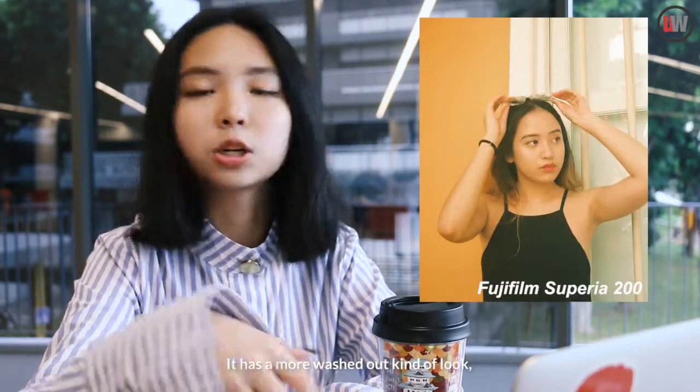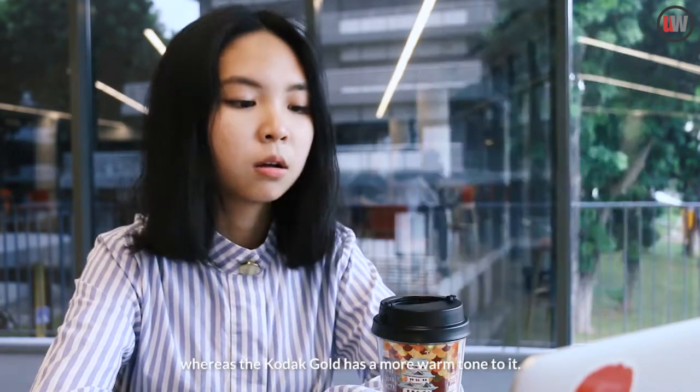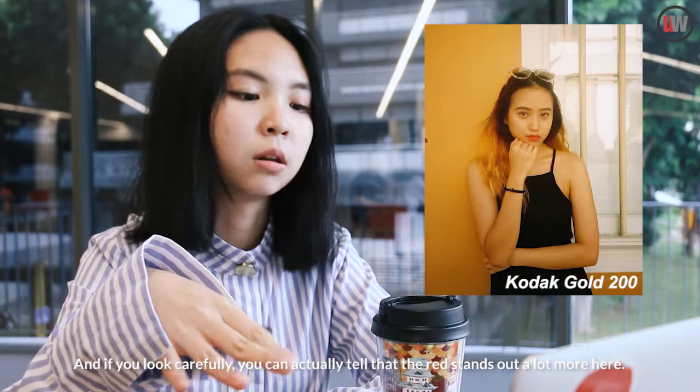It has a more washed out kind of look, and you can tell that the black here isn't as apparent, whereas the Kodak Gold has a more warm tone to it. And if you look carefully, you can actually tell that the red stands out a lot more here.